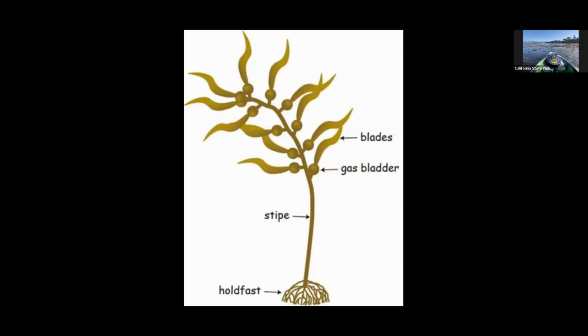And you also saw the top, the blades. Those are like leaves. And then we have the stipe above the holdfast, which is kind of like the trunk of this kelp. And then the gas bladder.